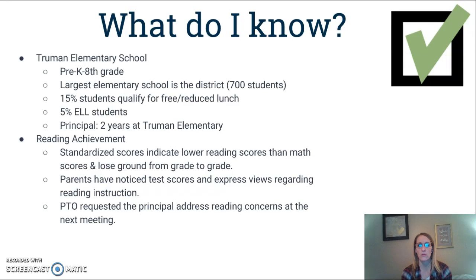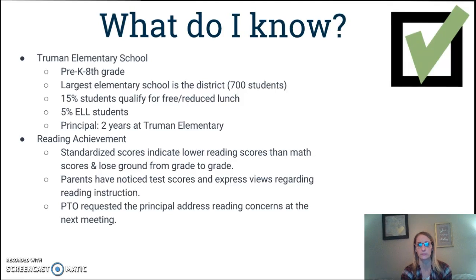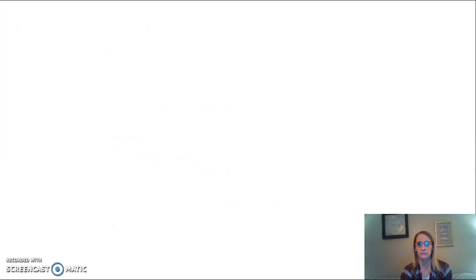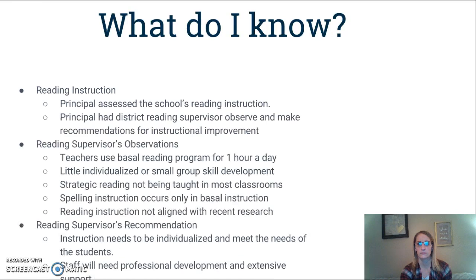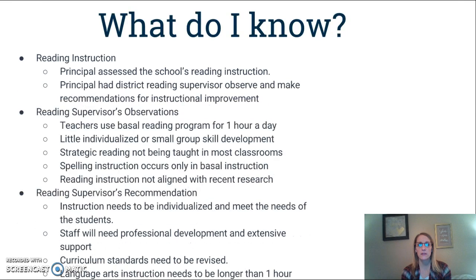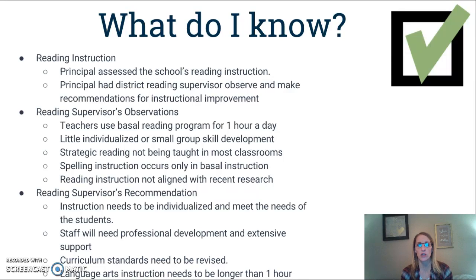The parents have noticed the test scores and are starting to express their concern regarding the reading instruction and scores. And recently the PTO requested that the principal come to the next meeting and discuss the concerns the parents have. The principal assessed the school's reading instruction, and after that assessment, had the reading supervisor come in to observe and make recommendations for instructional improvement.